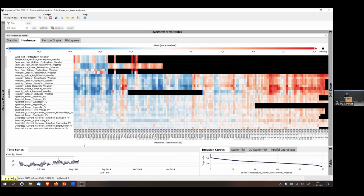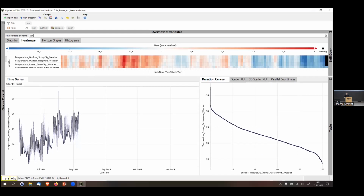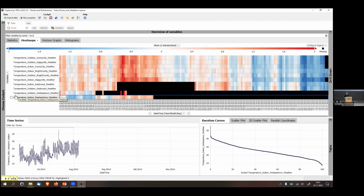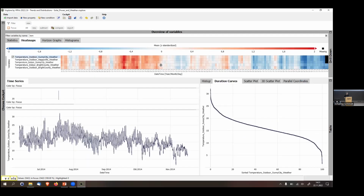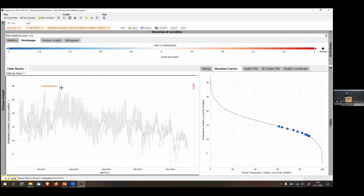Because we offer our customers the possibility to compare different periods. Let's switch to temperature again. So if we use something where we don't have that many missing values, like here we have the temperature curve of a city, for example. And we see some higher temperatures in the summer, lower temperatures in autumn and winter. And let's compare that. So for example, let's select the time period.